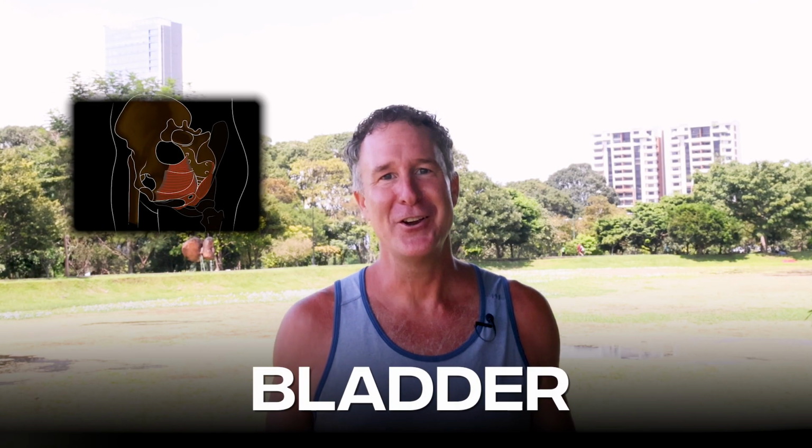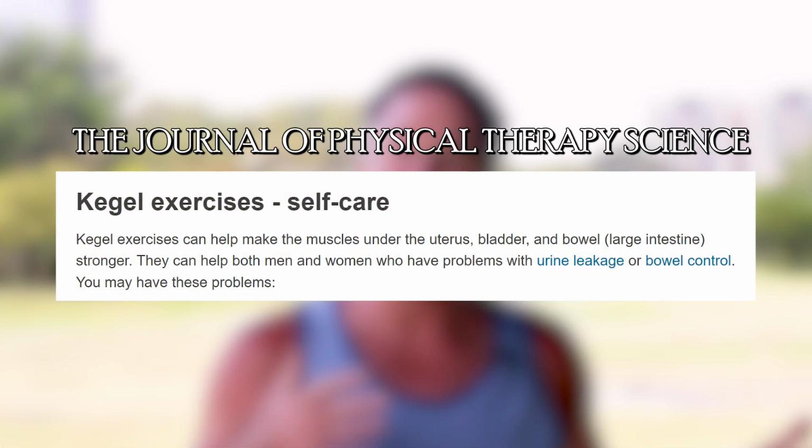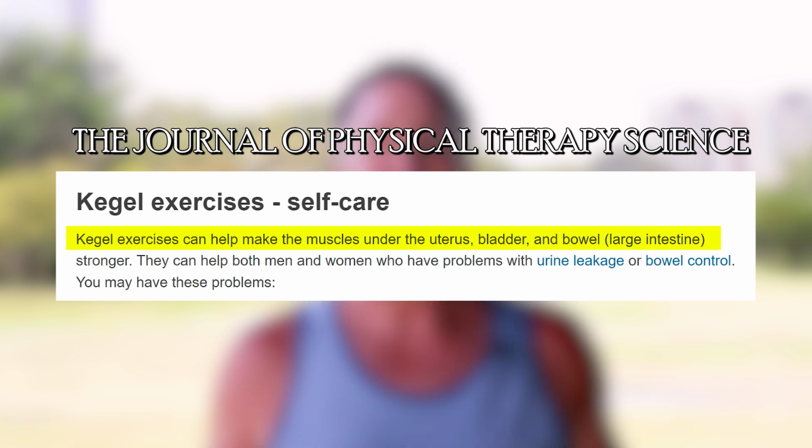The pelvic floor muscles support your bladder, bowel, and sexual health. And trust me, they're important for more than just doing squats. A study published in the Journal of Physical Therapy Science found that doing regular Kegel exercises can significantly improve urinary control and muscle stability. And the best part is that you can do them anytime, anywhere. So let's jump in and learn how to give your pelvic floor the attention it deserves.